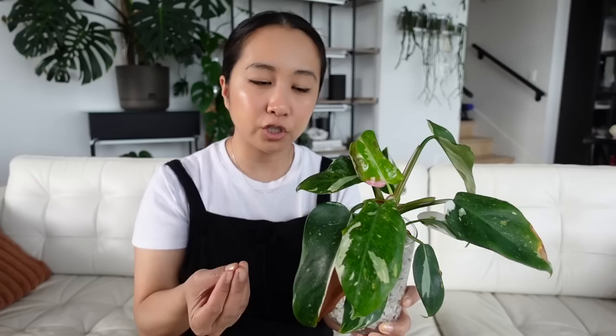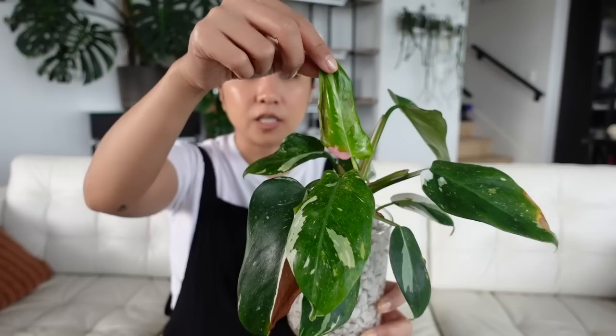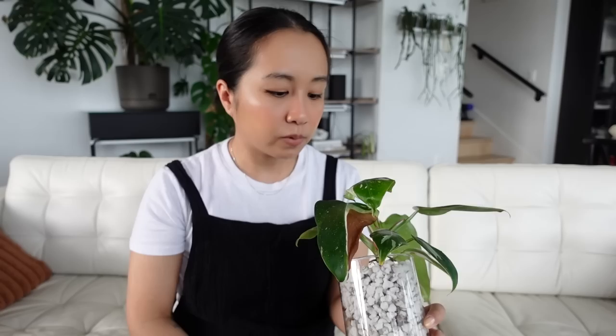But I know that was not the case with this one because this one had emerged and it was starting to unfurl, and it didn't have any problems coming out of the petiolar sheath, but I did spray it with that pest spray while it was still really brand new. So I know it's from that. So be careful with these pest sprays that we're using.